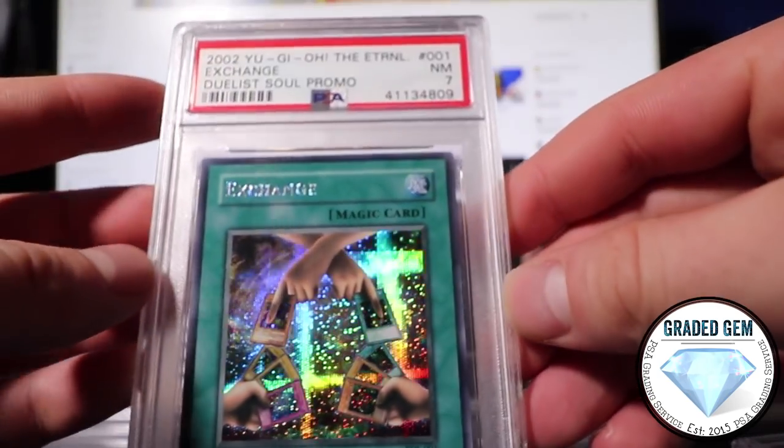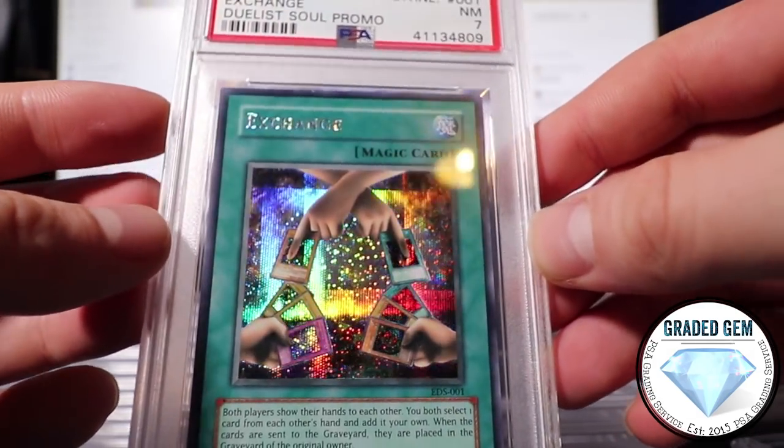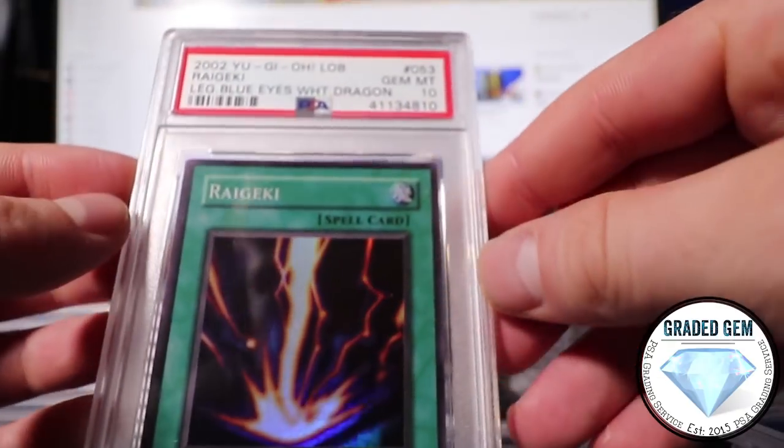Near Mint 7 on the exchange. Another unfortunate grade, but a holofoil yet again. Still a desirable card, as we say. And at last, we push on to a Gem Mint 10.